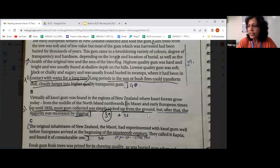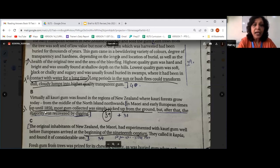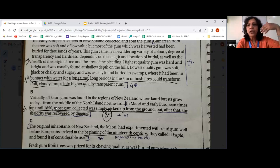And they say recovered by digging. In the question, they say found underground. So the answer is G. When is it? After 1850. Here they say up until 1850. Till 1850, it was picked up from on the ground. But after that, they went and dug and they found the corrigan. So up until 1850 is mentioned here. So the answer should be after 1850, because only after 1850, they found the gum underground.